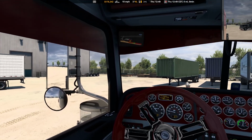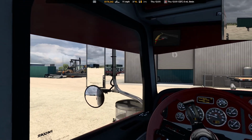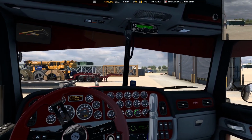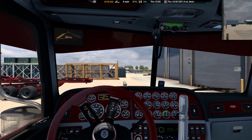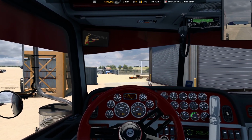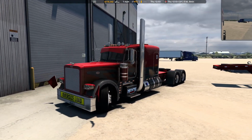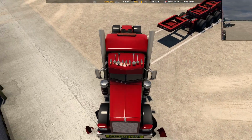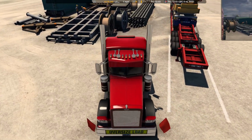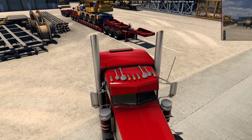Oh, are we gonna have to back up? No. We can't get back there. Okay. Oh, it's right there. Alrighty. Wait a minute. How the hell are we gonna get out of here? Oh, God. I mean, you can't make this up, folks. I can't get it from that side. I gotta go around this way without hitting this building.